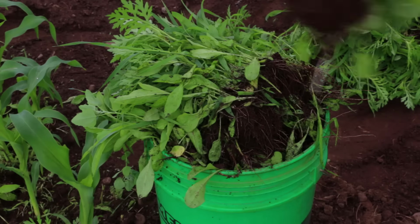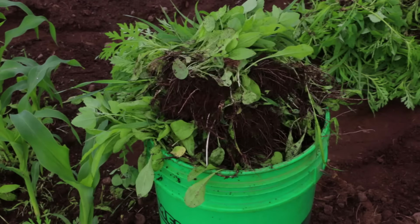So instead of trying to fight it, we just embrace it. A lot of that stuff, we're pulling dandelions, which are things that we could throw in salad mixes. A lot of the other weeds just end up going in the chicken pen or the pig pen and just create food that will eventually be food for us.